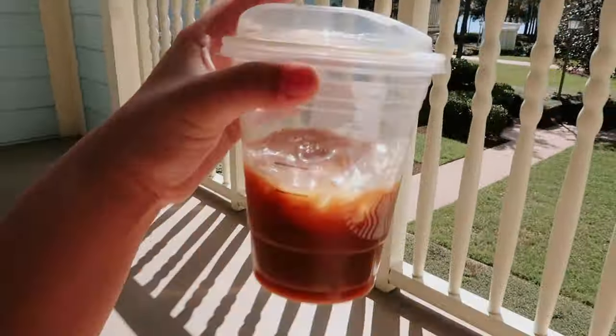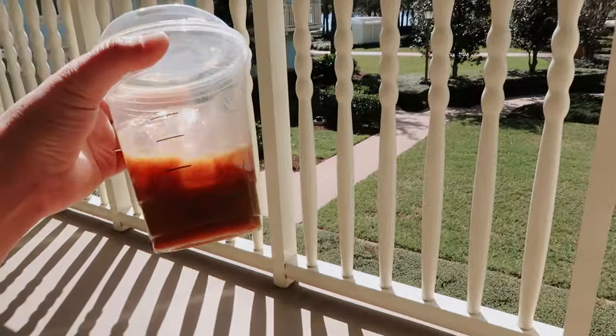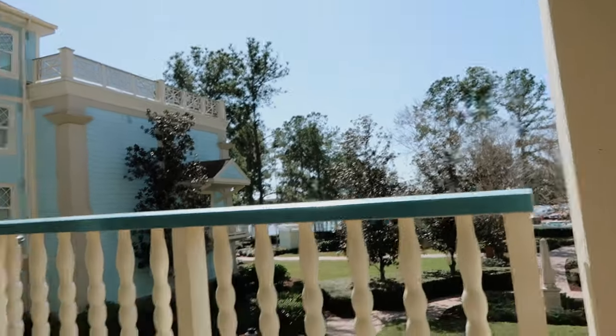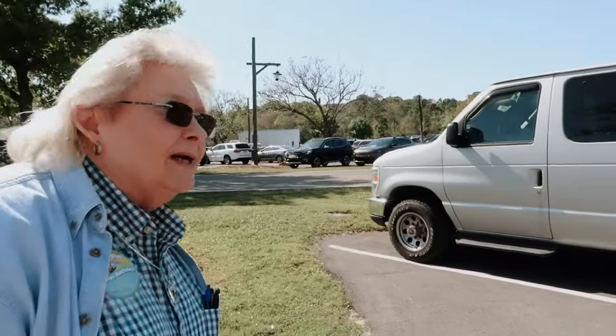Made it over here, stopped at Starbucks because I just love having coffee, especially on my days off. It doesn't matter what time. And I'm going to sit and watch TikTok some more and enjoy this view and day. It is such a beautiful day. The continuation of my birthday celebration is at Hoop-Dee-Doo Revue here at the Wilderness Campground at Disney.